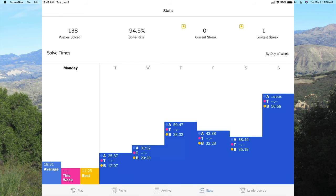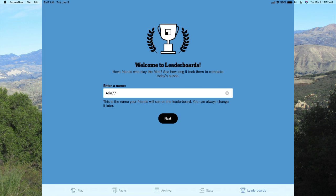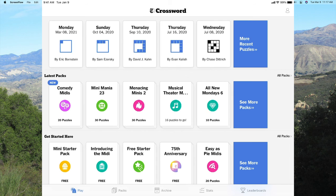Then you have stats. So for each day, you can see your average time, what you did this week, and your best time for each day of the week. And as you can see, on Sunday, my average time is about an hour and 13 minutes, and my best time was almost an hour, 50 minutes and 58 seconds. So you can see that the Sunday does take the longest. Then there are leaderboards, which I don't really use. That is the New York Times Crossword app. It's something that my wife and I really enjoy doing together.